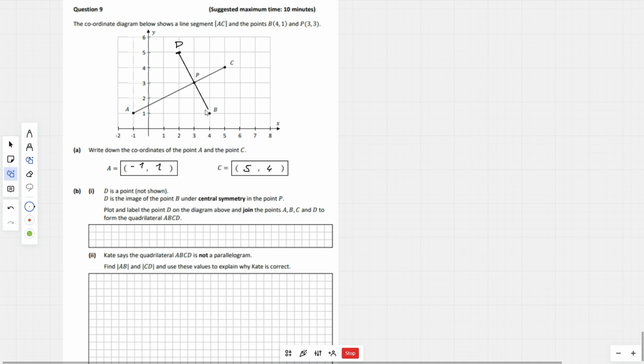So what you do is you draw a line from B to P and through, and then you use a compass to mark off. You put your point P, you go to B, and then the same here. Or you could just use the grids to get the point. So then we want to draw the quadrilateral ABCD. So we'll just join all of these points here. So we have a four-sided shape.